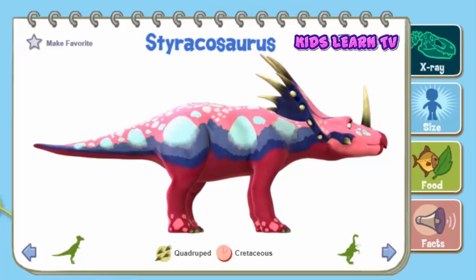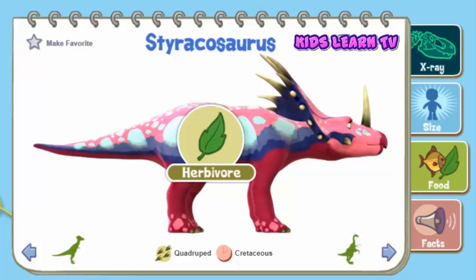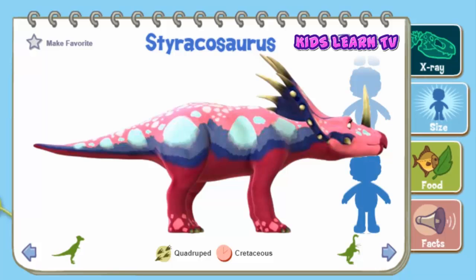Styracosaurus was a ceratopsian dinosaur. It was a giant plant eater that lived in the late Cretaceous time period in North America. Like other ceratopsians, the jaws of the Styracosaurus had a strong beak up front and plenty of slicing teeth behind, perfect for cropping and slicing plant food. This animal was about 2 kids tall.